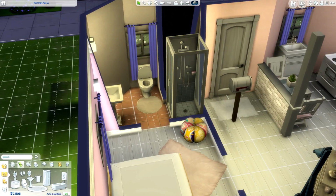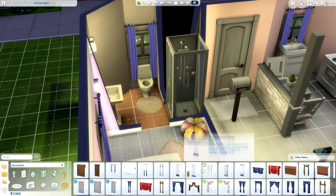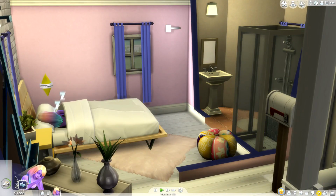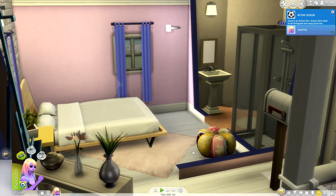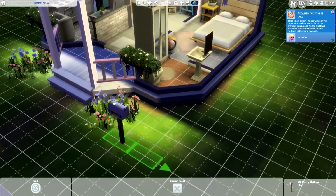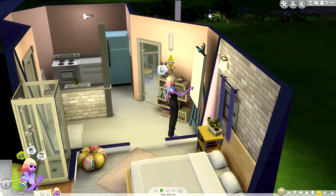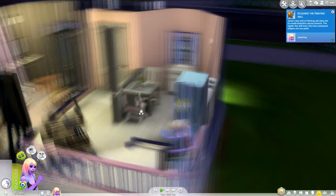So now this is the part where I am checking everything to make sure it all works. I'm looking at the curtains to make sure those aren't custom content, and also I am making sure the sim can do everything. I realized she couldn't sit on the little ottoman right there, and it just needed to be rotated. So if you download this house, make sure you rotate it, because I didn't want to re-upload it to the gallery. That's literally the only thing that was wrong.